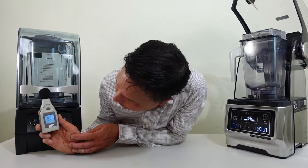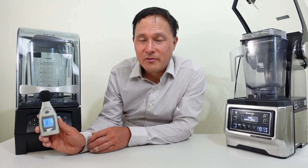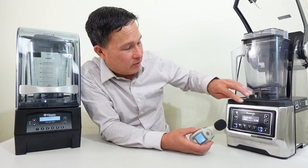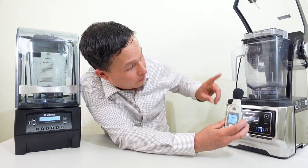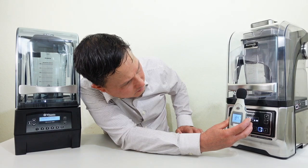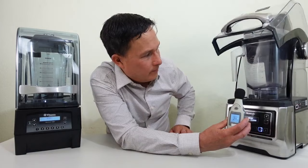All right, the Quiet One was reaching 90 decibels, which, you know, personally doesn't seem too quiet to me. All right, so now let's go ahead and sound check the Kuvings, and let's crank it up to 100%. We're gonna hit the auto button and have it automatically close the lid and blend up at high speed. All right, and it even opens the lid when it's done.